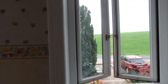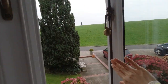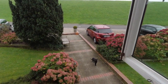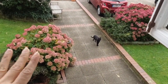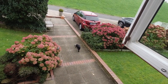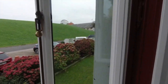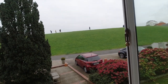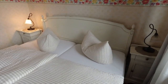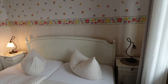And I want to show you guys our view. Oh, that's our view here. Beautiful. Oh, hi. Hello. Hello. Oh, the black cat. Hi. I love that. And then over there is a beach. I need to have a relax for a while because I'm so tired from travel. And then later we go out and look for food.